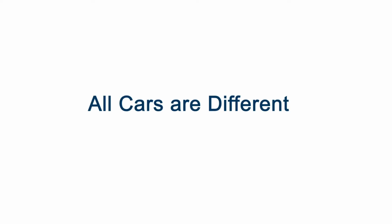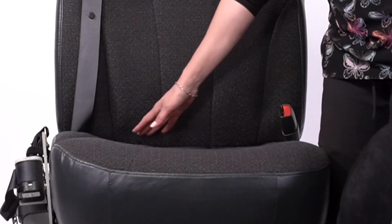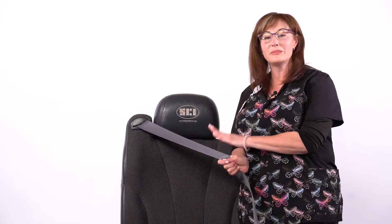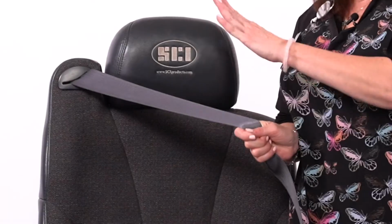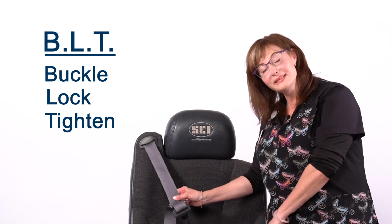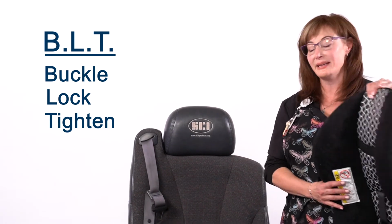We always want to remember that all vehicles are different. All cars have different seat belts and all cars have different latch attachments. If we install the seat with a locked seat belt, it will stay in place if you turn or if you're driving. We say BLT like the sandwich. Buckle the seat belts and then lock it and then tighten the seat down. BLT. So we buckle, lock, then tighten.